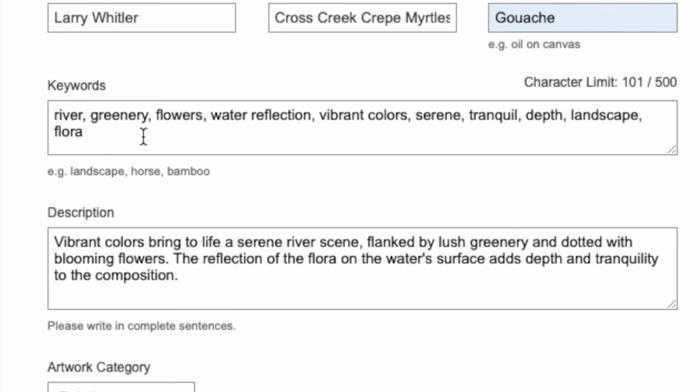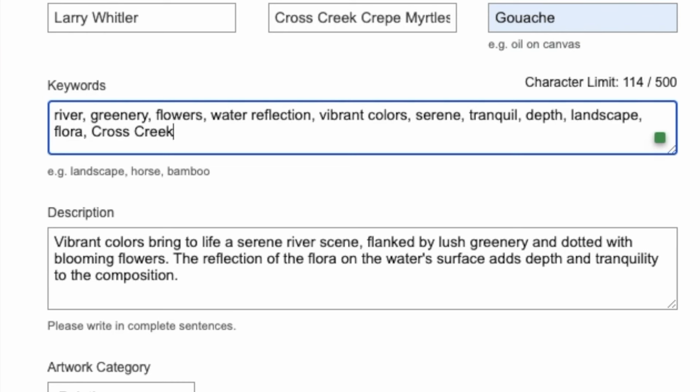These are the keywords: river, greenery, flowers, water reflection, vibrant colors, serene, tranquil, depth, landscape, and flora. So I'm going to add to those keywords. I'm going to put Cross Creek, just in case somebody's looking for it by name, and then also Crepe Myrtles, even though I didn't really do a great job painting Crepe Myrtles. I just kind of hinted at the color.